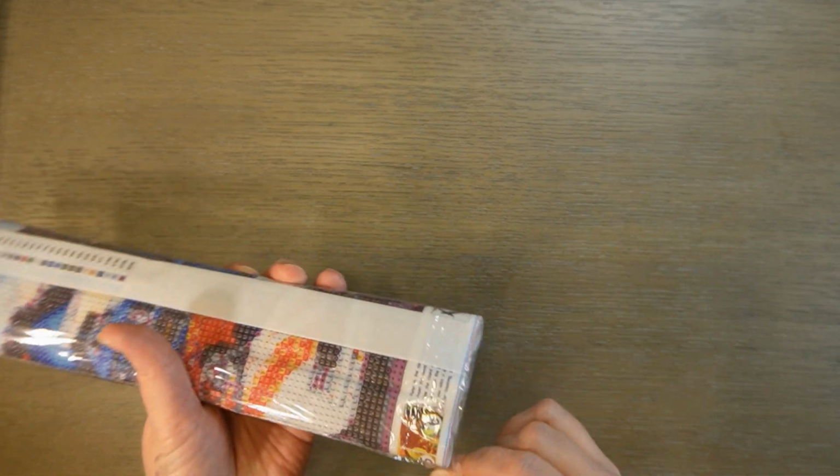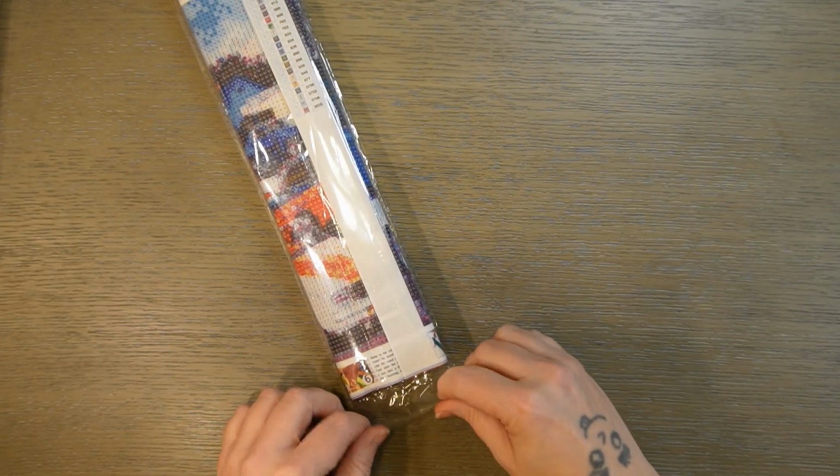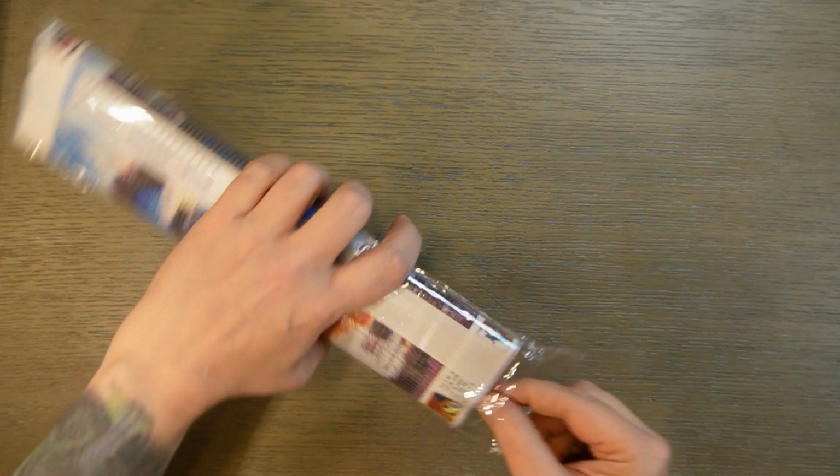Oh, this got stuck. I knew that was going to happen, and I still did it anyway. So I'm going to fold this over so that it doesn't stick.